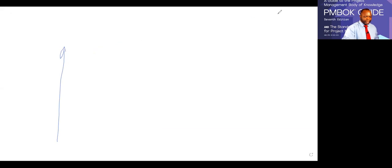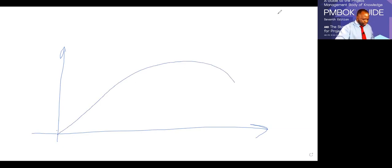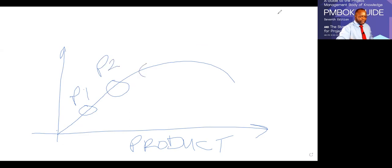So when you talk about a product life cycle, you need to think about a product as being across a large expanse of time. If this is a product life cycle, what you need to remember is that a product life cycle could consist of several projects. You could have project one. Let's say this was the very first project that authorized the product. And then you have a project to improve on that product, and maybe ultimate releases and revamps and so on.